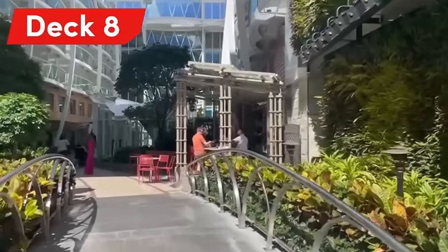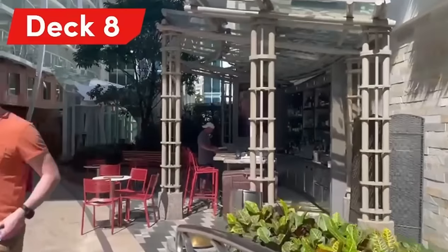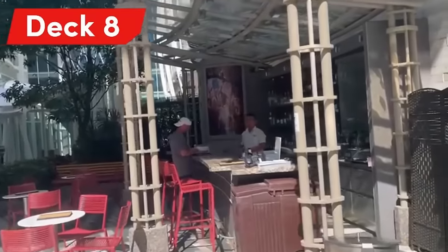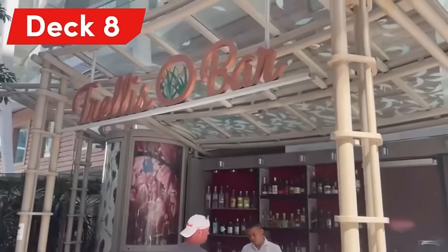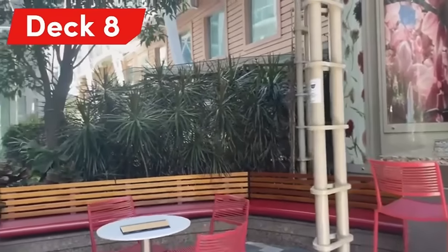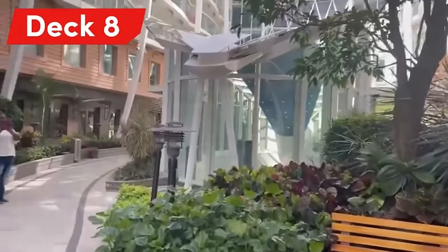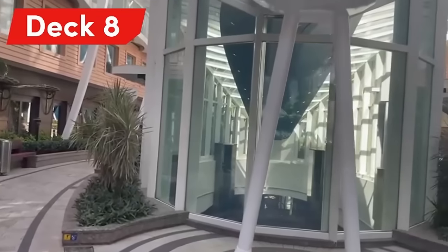Ahead right here is the Trellis Bar. At night they'll play more like a jazz style music, or sometimes there's a violinist, sometimes there's a guitarist. It does change depending on who's on the ship at the time, but it's nice to come out here at night and have a drink and listen to the music.